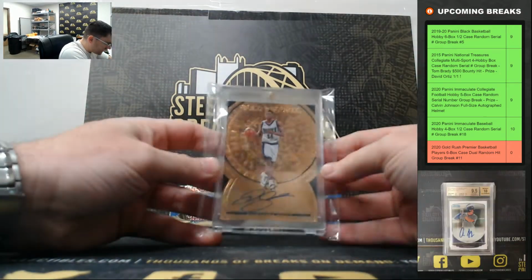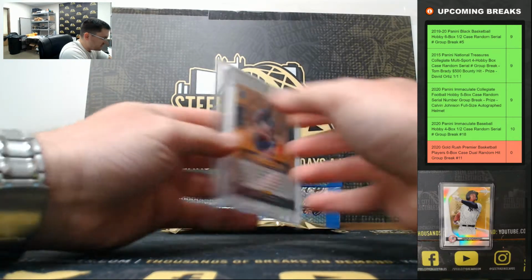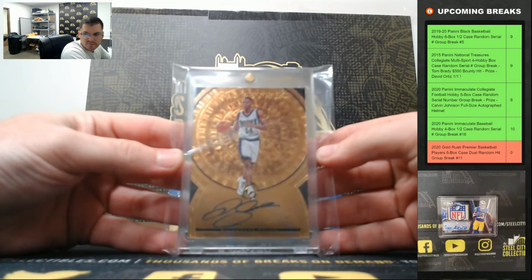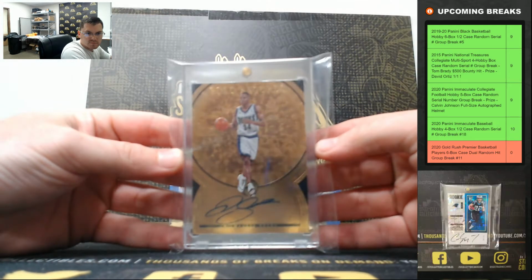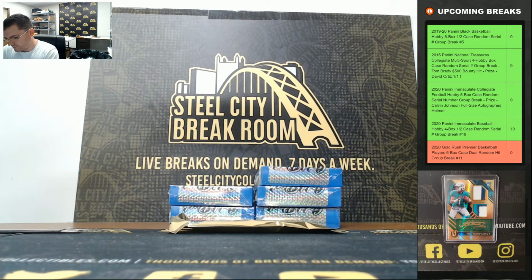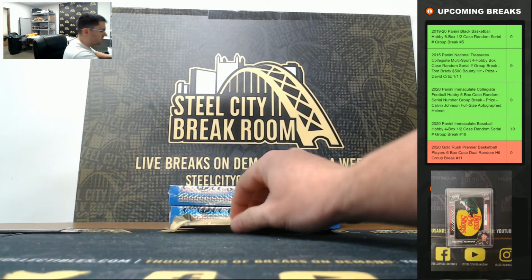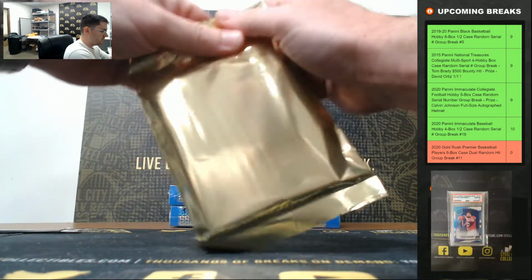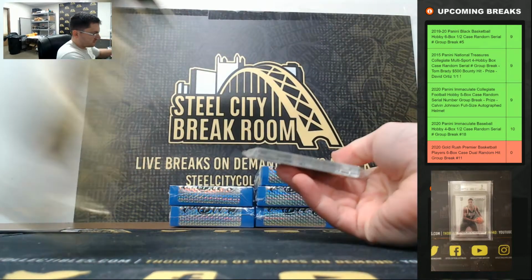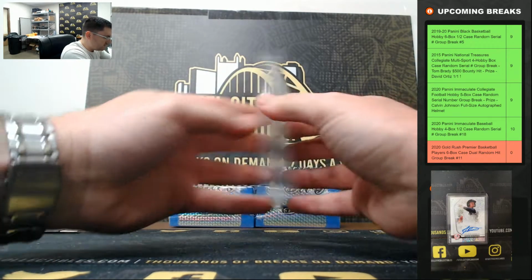Nice one there, Ray Allen from Opulence, 27/35. So Ray Allen. Joel Embiid, Panini Revolution, on card auto.